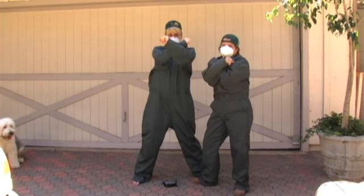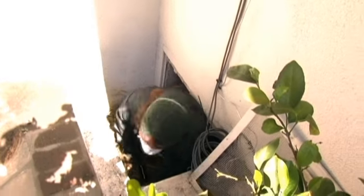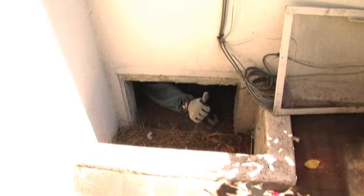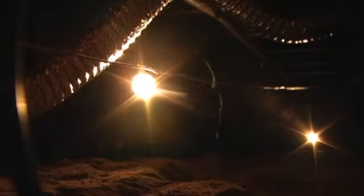Girl power! I just hope that my hips fit. Oh, this is easy. Okay, now here I go. Put your arms flat. Oh, I did it. There you go. The brown in here, the mud, this is from subterranean termites.